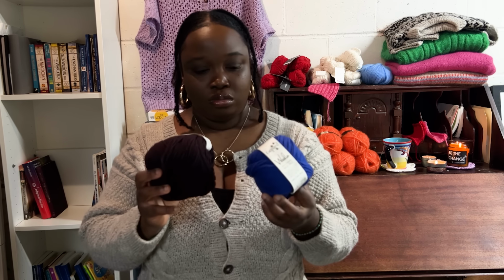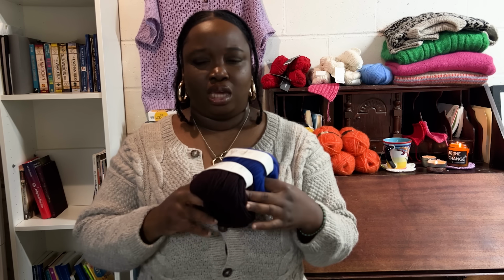And I'm gonna pair those together with another random skein of yarn that I have from Lovecrafts, or what is it, Valley Yarns, that I'm gonna hold together to knit those. I don't know, I'm thinking I didn't show these, but if I did, I guess I'll have to cut this part out. But that's pretty much everything.